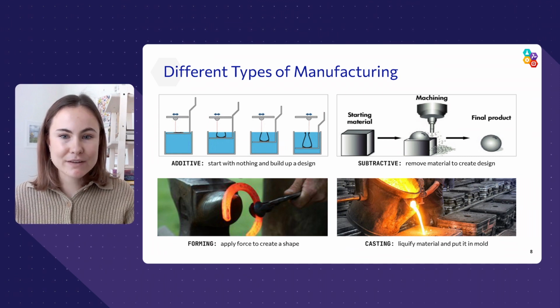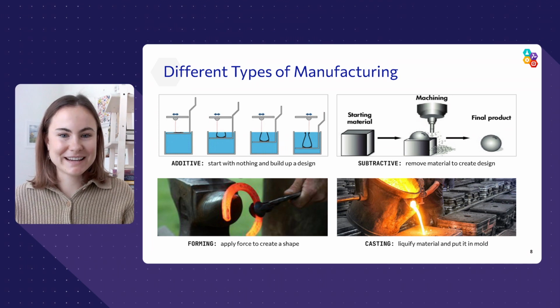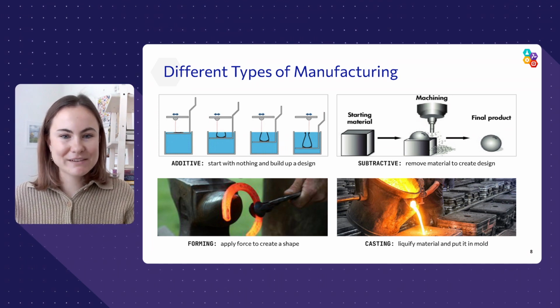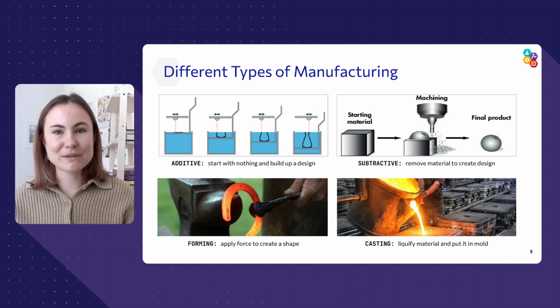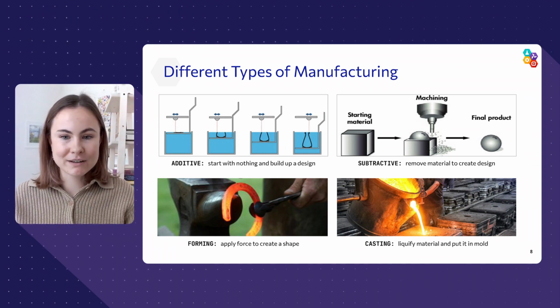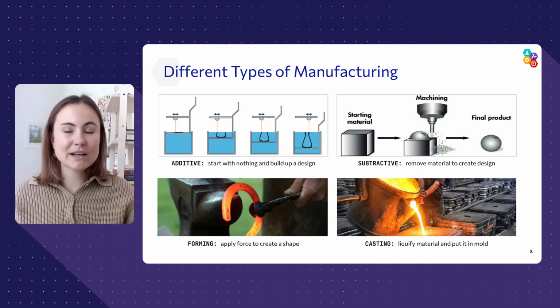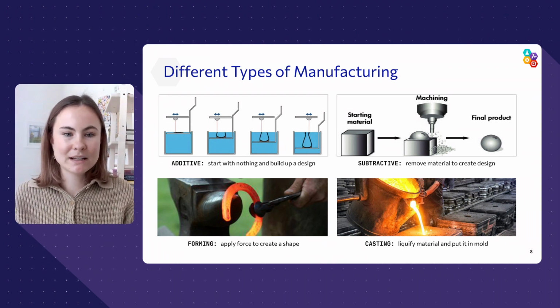These are additive, subtractive, forming, and casting. So additive manufacturing is when you start with nothing and then you build up a design. Subtractive manufacturing starts with a block of raw material, any material, and removes or cuts away material to make a design.